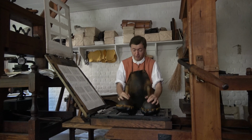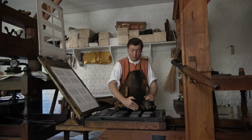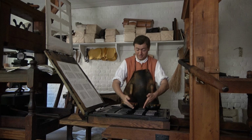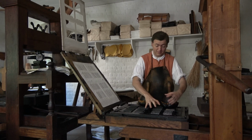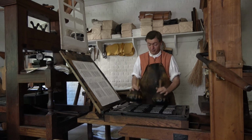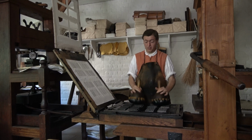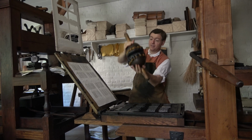Now that's one of the reasons it's so important that all lines be exactly the same width, and in the same number of lines per page. In other words, the pages need to all be the same width and the same height, because otherwise when you try to clamp it in there, something's not going to be tight. If one of the lines doesn't have enough space in it, for example, the letters in there can be loose. And this ink is actually sticky enough that you can pull the letters up out of there, if they're a smaller size like these. You can see how tacky that ink is.